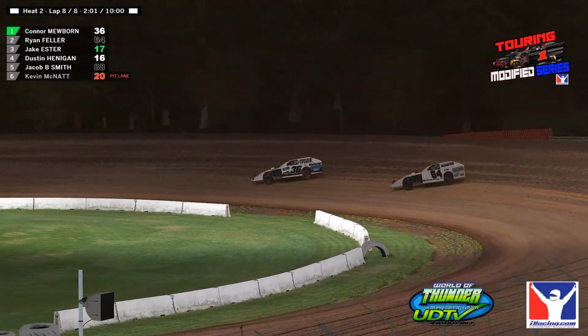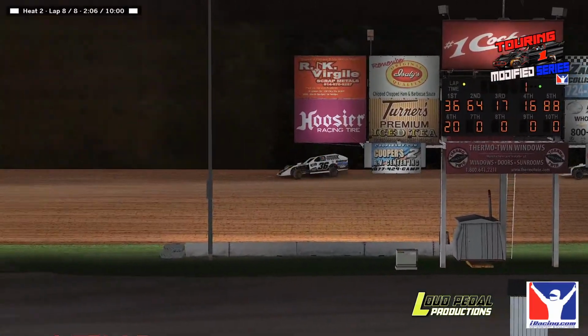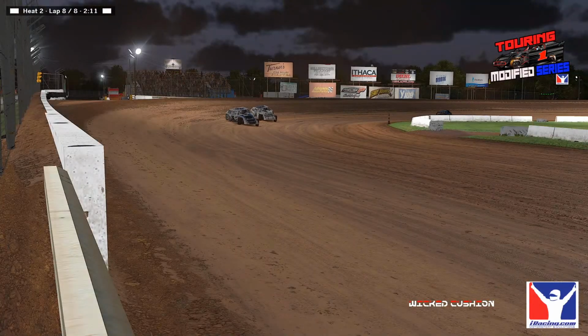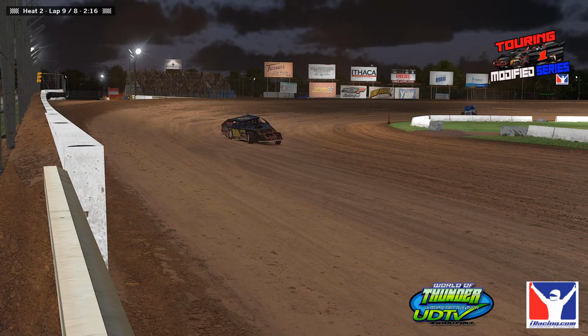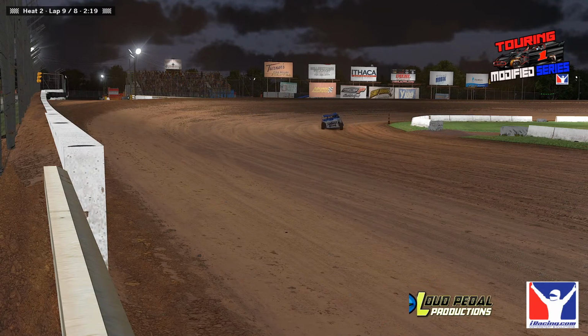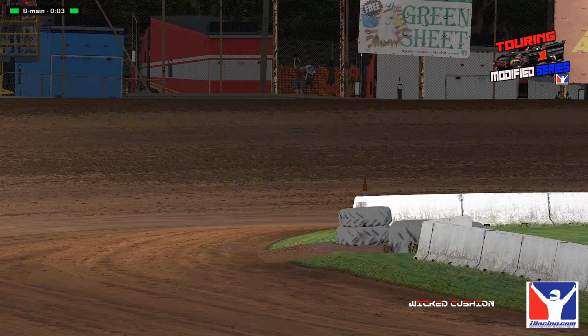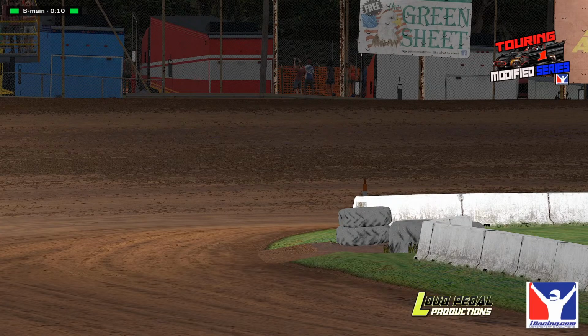Speaking of that, we've got 1 lap left to run here in heat race number 2. Final heat of the night, down the back straightaway into turn number 3 and 4. Here he comes off for turn number 4, the 36. Connor Newborn is going to win heat race number 2. Ryan Feller home in second. Jake Esther grabs position number 3. Jacob Smith in 4th. Dustin Hennigan rounds out the top 5, and Kevin McNatt will come home in position number 6. So yes, we do have a 4-car B main, and again, this will line up the final 2 rows.